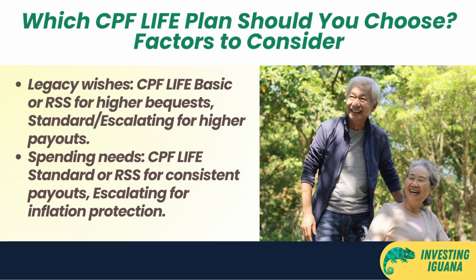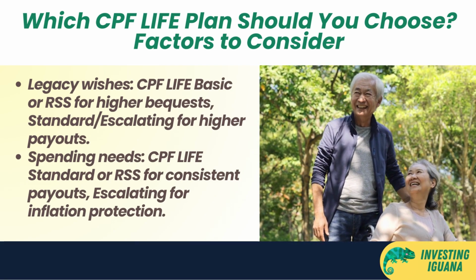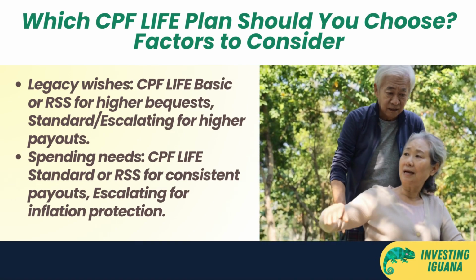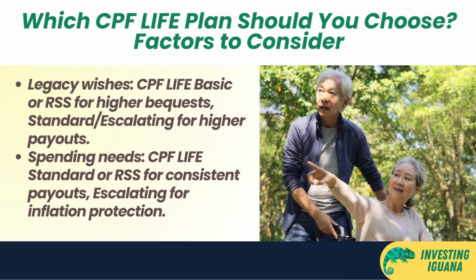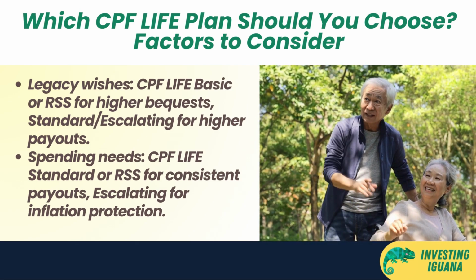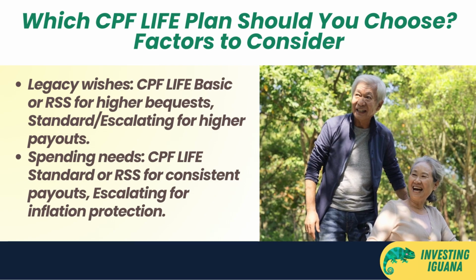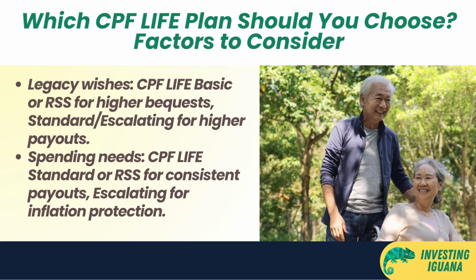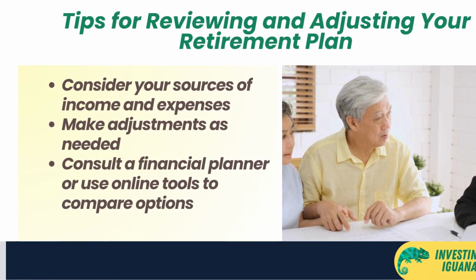C. Your spending needs. If you have a fixed budget and need a steady income stream, CPF Life Standard Plan or RSS may be more suitable as they provide consistent payouts. However, if you have a flexible budget and want to hedge against inflation, CPF Life Escalating Plan may be more appropriate as it increases your payouts over time.